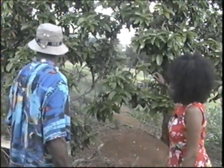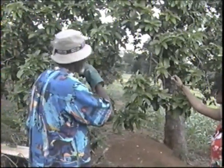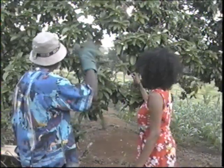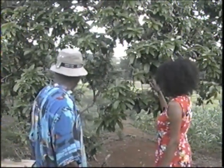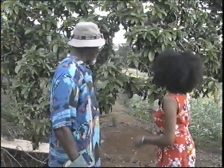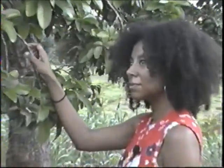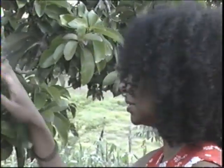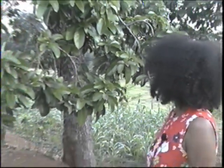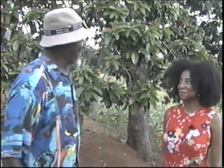Oh, okay. Does it yield a lot, a tree like this? Oh yes, when it bears, there's hundreds and hundreds of them. It's beautiful. And this tree, do you know how old this one is? This tree could be about 50 years old. Wow, my goodness. That's amazing. Avocado is a nice touch to a Jamaican meal. I suppose so. Yes. That's the avocado tree.